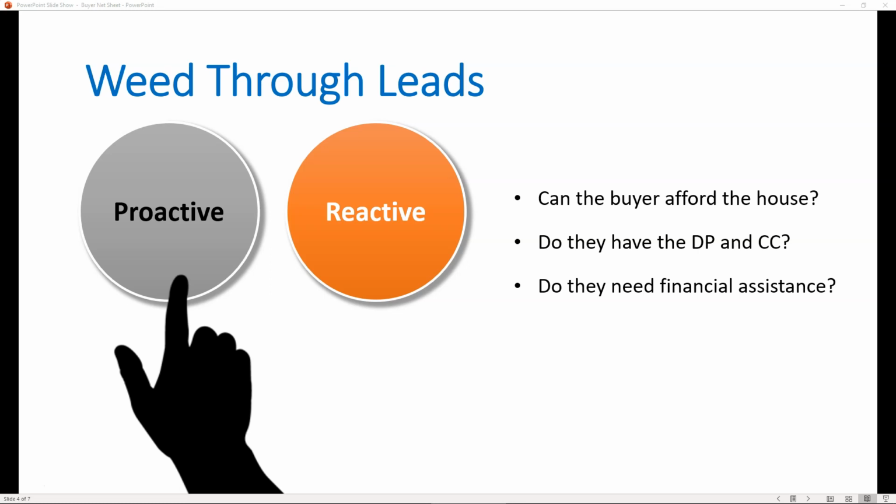Do they need financial assistance? If you don't have a good lender, a go-to lender, maybe 2 or 3 of them, then you probably need to start your hunt, because a good lender, somebody that offers different assistance programs, is invaluable to your business.